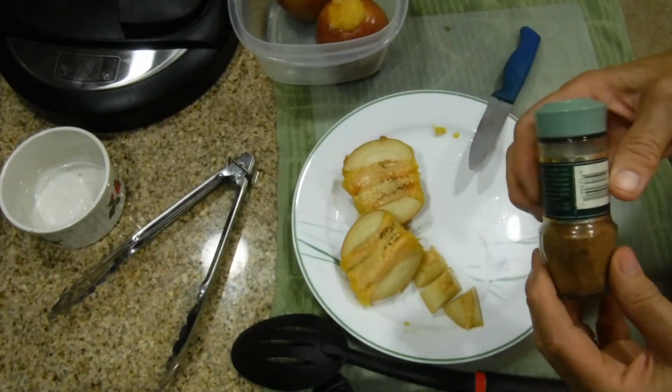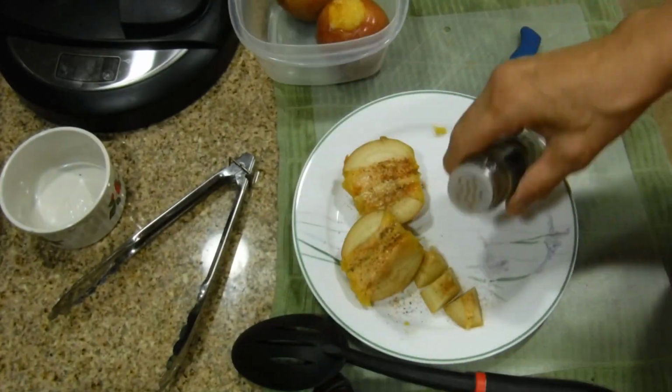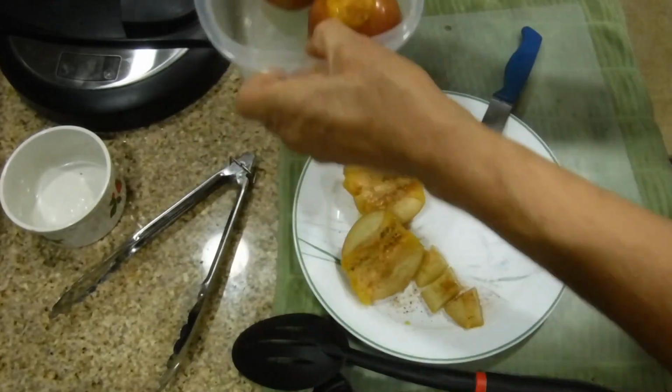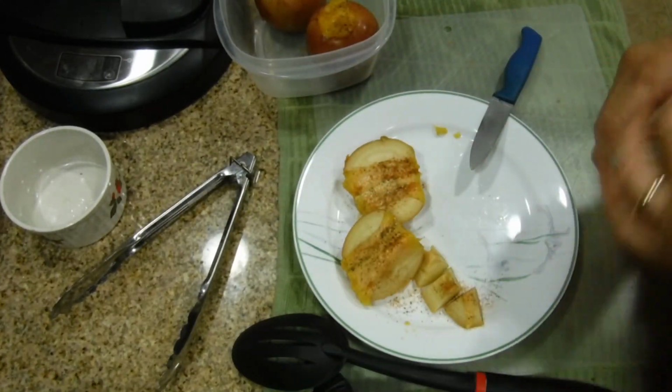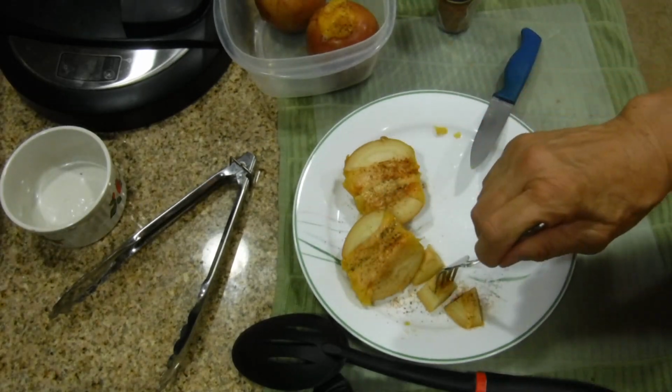But before we do that, when you're serving it, make sure you put in some nutmeg on it. As a matter of fact, for these apples, put it on right now so you don't forget it. You don't need much nutmeg, you just need a little bit. Take your dessert fork and then taste it.